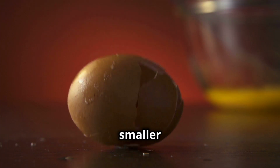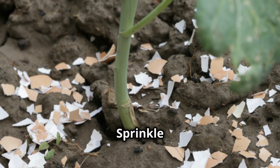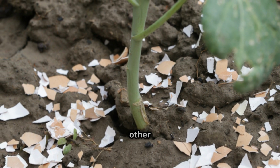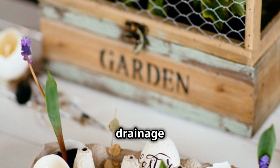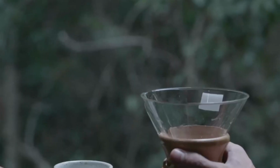Crush the shells into smaller pieces using a rolling pin, your hands, or a food processor. Sprinkle a handful of crushed eggshells around the base of your tomatoes, peppers, and other fruiting plants to prevent blossom end rot. They also help improve soil drainage and aeration, creating an ideal environment for roots to thrive.